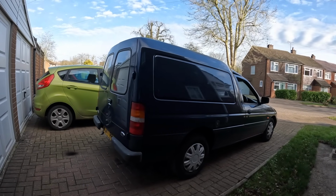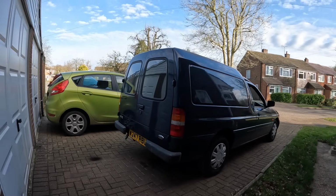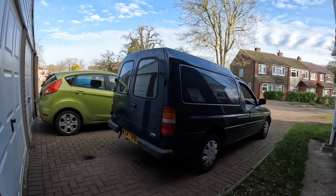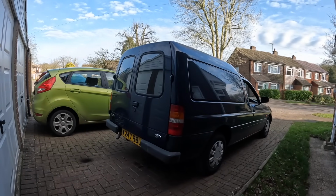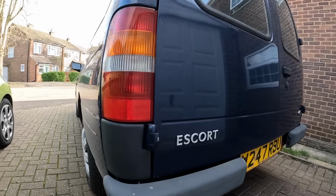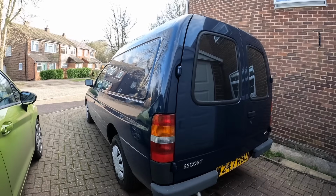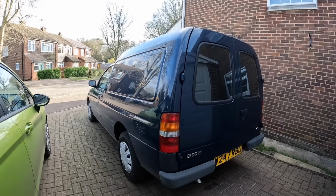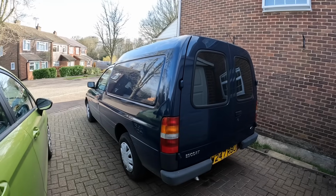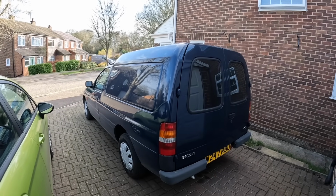I know some of you will argue that this isn't a classic yet, but it's nearly at 25 years old and yeah, they are becoming sought after in good condition. Now, these Escort vans are sometimes called the Escort 55 vans, and mine is actually an Escort 75 van. Now, all these numbers are regarding is the payload. So the 55s can carry 550 kilograms and the 75s can carry 750 kilograms.